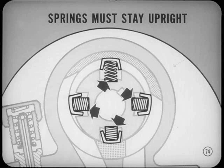Proper installation and seating of the pump rotor slipper springs is also very important. These springs must stay upright in the rotor slot pockets when you install the assembly. If a spring slips sideways, it'll jam the slipper against the cam insert and cause pump failure.